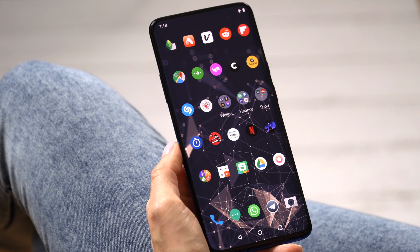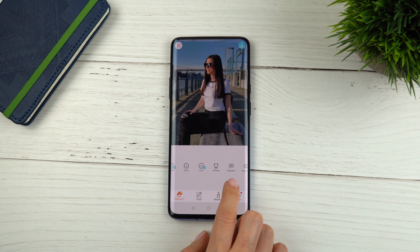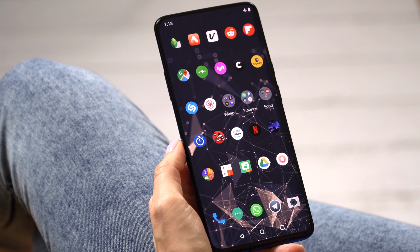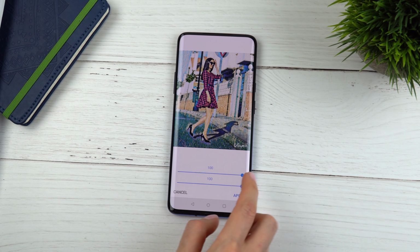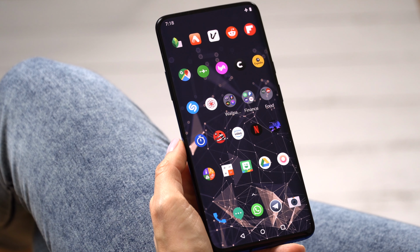Airbrush. This app offers you some beautifying features like smoothing your skin, removing acne, correcting your skin tone, reshaping, teeth whitening, and much more. Then I have Vinci. I don't really use it often, but this is a fantastic tool for creative editing. You can make any photo look like a postcard or painting. It's actually pretty cool.